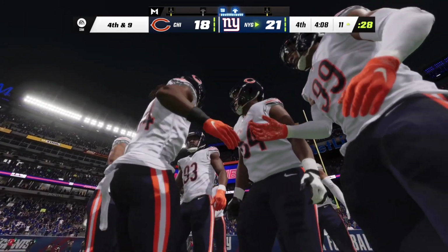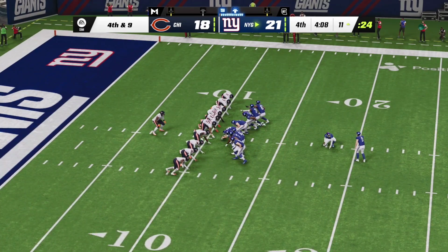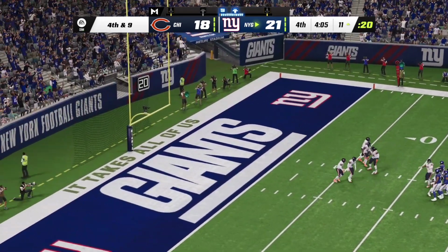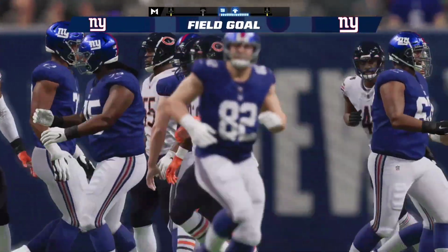Not only did he have a chance to scan the field there, it felt like he had a chance to scan it twice. The protection was that good. Unfortunately for him, the coverage downfield, equally good. Gano's kick is good, and that will add 3 more to their lead. It pushes it up to 6.